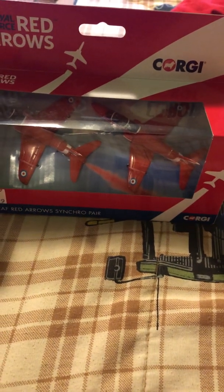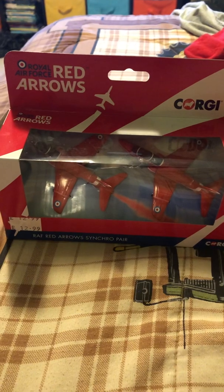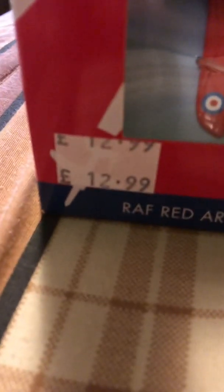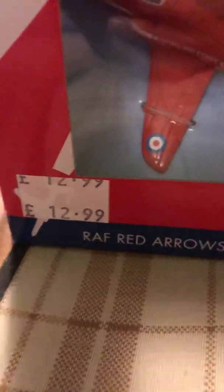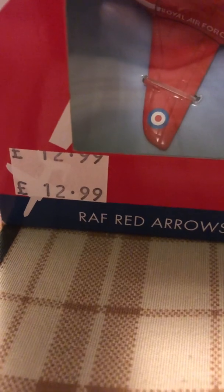So today I'm going to be doing an unboxing of the Royal Air Force Red Arrows in England. This was £12.99. They also do shows in Scotland, England, Northern Ireland, and Wales, I guess.